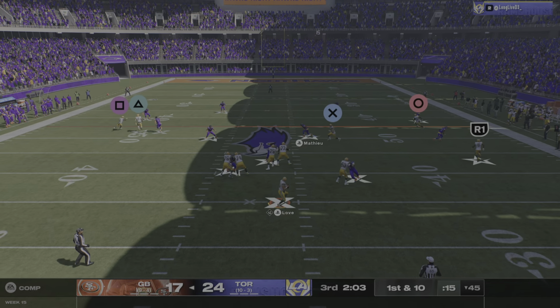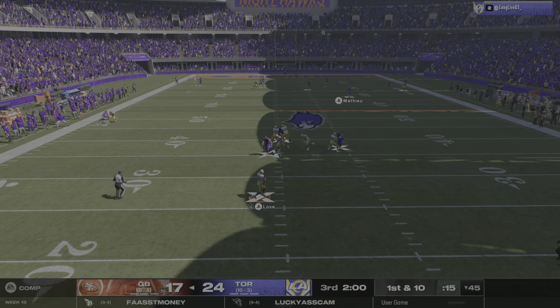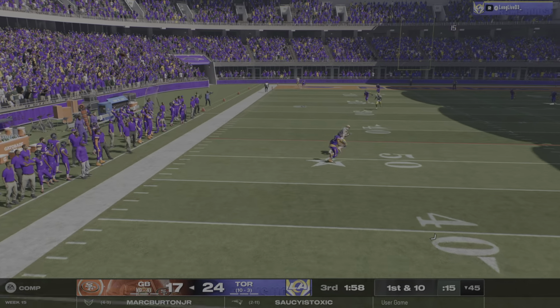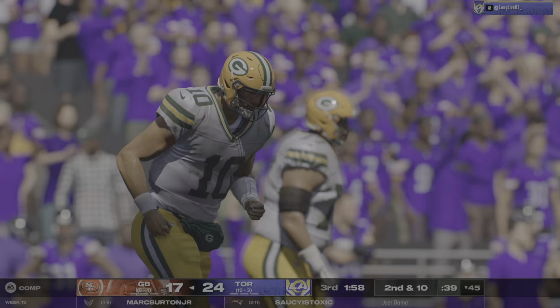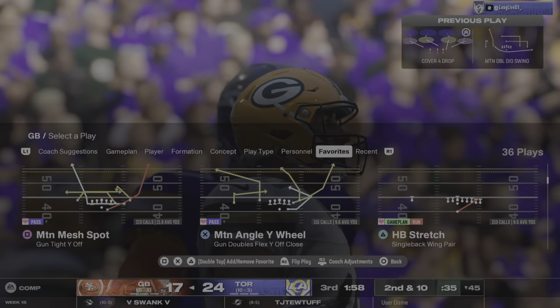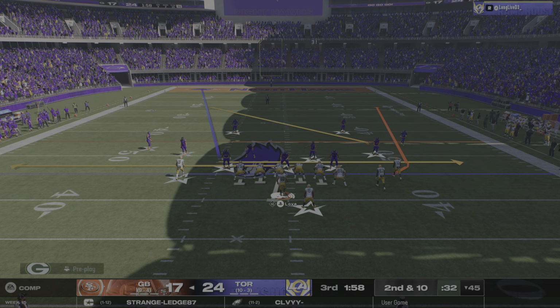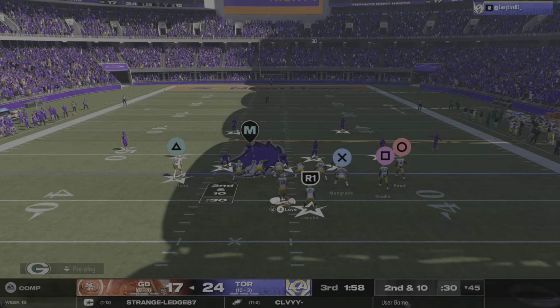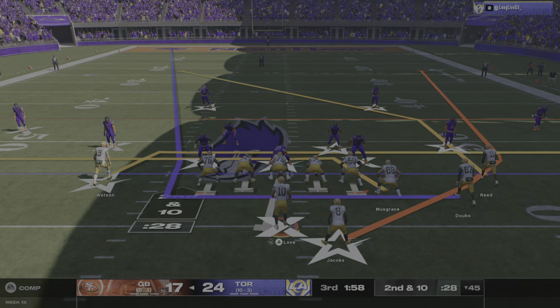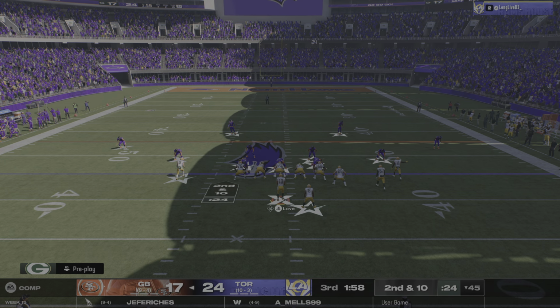Out of the shotgun, it's Love. Pass incomplete. So another incompletion there. He's hitting on fewer than half his pass attempts in this one, and that is not a winning formula. Yes, let's make sure we give a little bit of credit to the defense here. They're giving him a lot to think about, a lot of different looks, and he seems a little bit confused trying to complete passes.